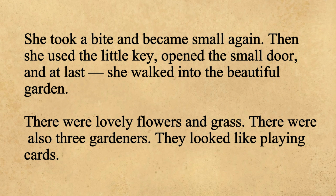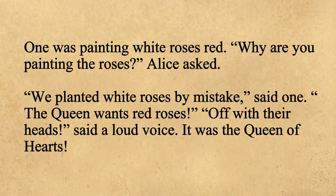There were lovely flowers and grass. There were also 3 gardeners. They looked like playing cards. One was painting white roses red. "Why are you painting the roses?" Alice asked. "We planted white roses by mistake," said one. "The queen wants red roses."